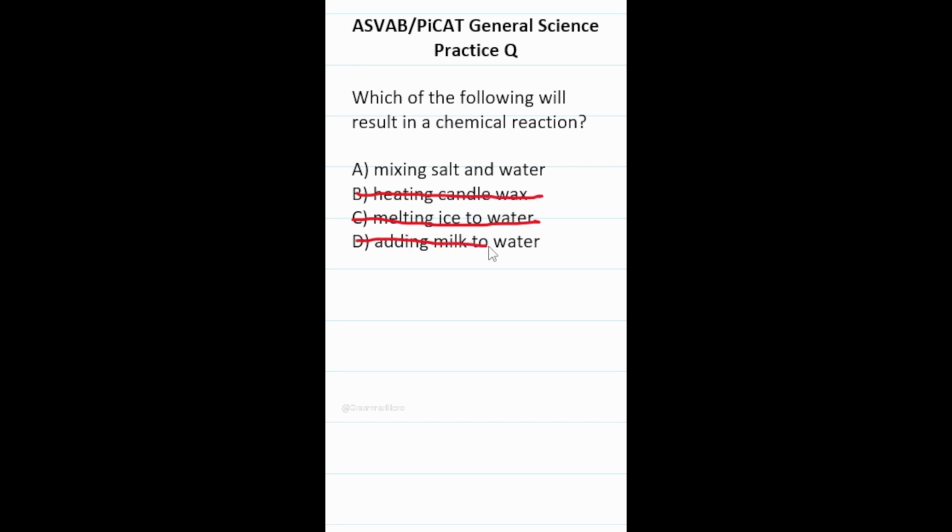Milk and water do not interact with each other, but when you mix salt and water, you actually create a hydrolysis reaction and it changes the pH levels of the water in doing so. So this one is A, mixing salt and water.